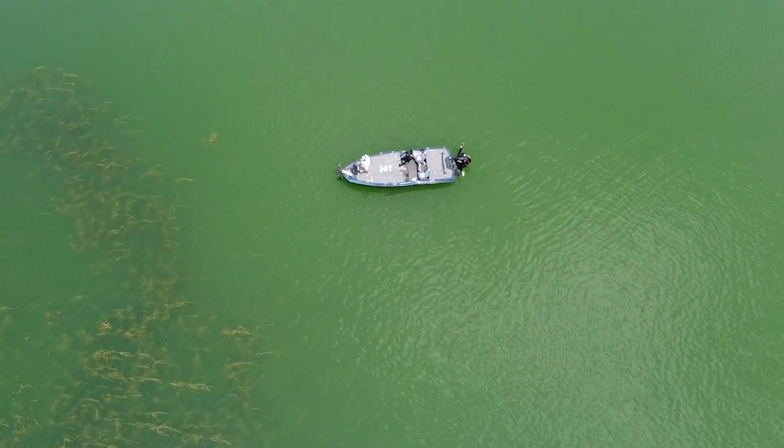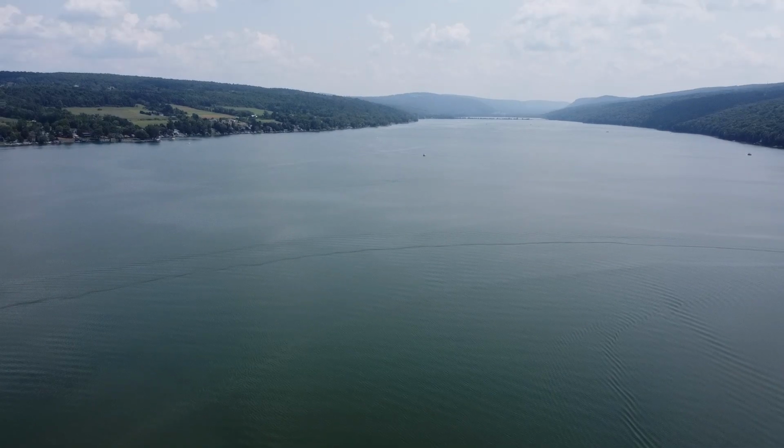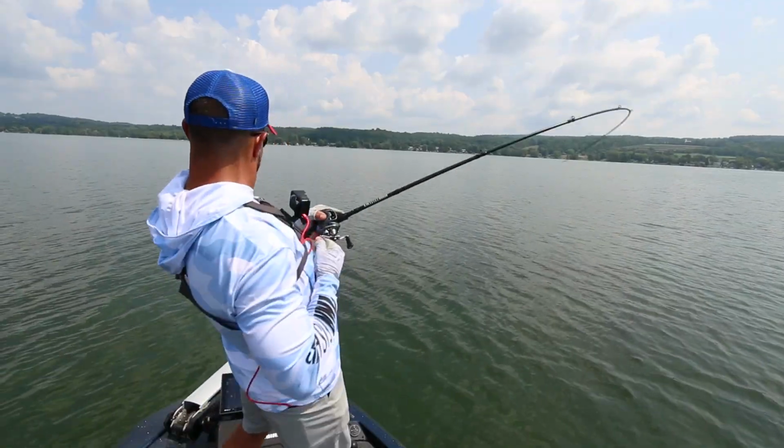Today, I'm giving myself 8 hours to catch 5 bass that weigh 17 pounds on a lake I've never seen before in my life. If I can't unlock the secret to catching big bass on this lake, then I'll be bleaching my hair like Joe Burrow.